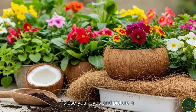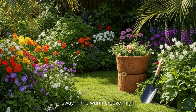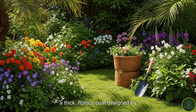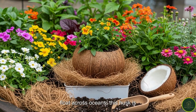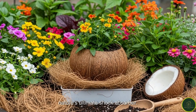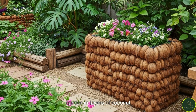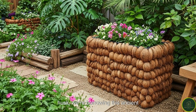Close your eyes and picture a tropical shore where the palms sway in the warm breeze. High above, the coconut grows, wrapped in a thick, fibrous coat designed by nature to survive the fall and float across oceans. This husk is nature's ultimate shock absorber, tough, water-resistant, and endlessly durable. When we dress our garden in layers of coconut husk, we are borrowing this ancient armor.